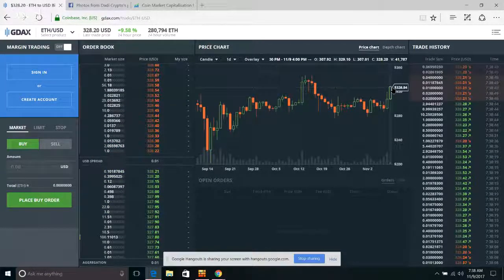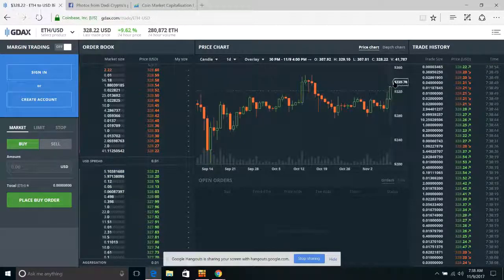Some of you have been asking me if this is a good price to buy. I would say wait and watch. The daily candle shows that it is an uptrend.